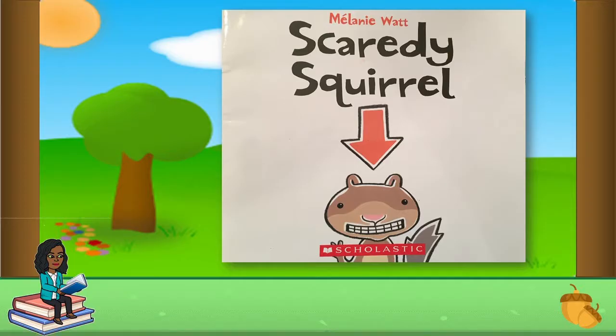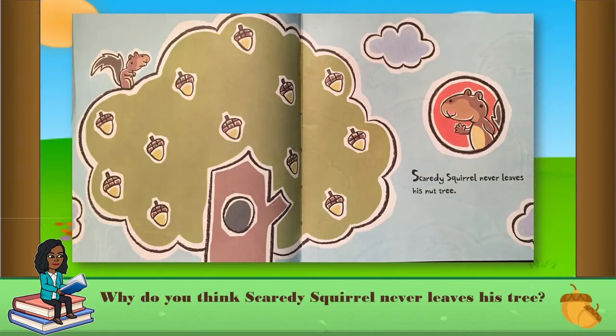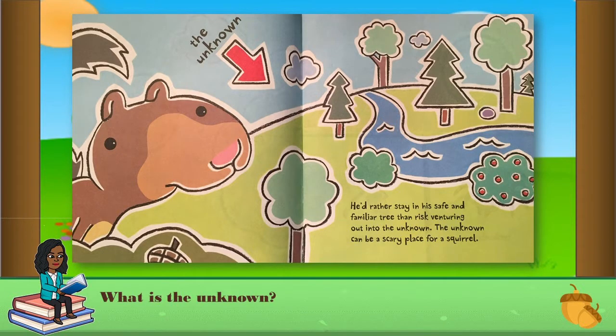Scaredy Squirrel by Melanie Watt. Warning. Scaredy Squirrel insists that everyone wash their hands with antibacterial soap before reading this book. Scaredy Squirrel never leaves his nut tree. He'd rather stay in his safe and familiar tree than risk venturing out into the unknown. The unknown can be a scary place for a squirrel.